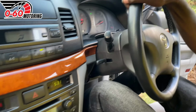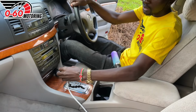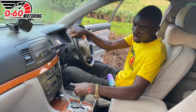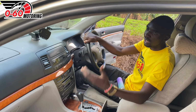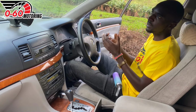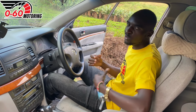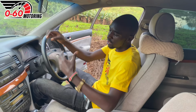Now, another thing you can do, before you go for a road test, try shifting the gears from maybe parking to reverse to neutral, drive. This is a low range gear 2. If you hear any jerking of the gears, know that there is a problem with the transmission. Maybe it may not be a big problem. It may be something like maybe the transmission fluid is low. That's why you have to take the car to the road and know whether it's a big problem. That is if jerking is there.